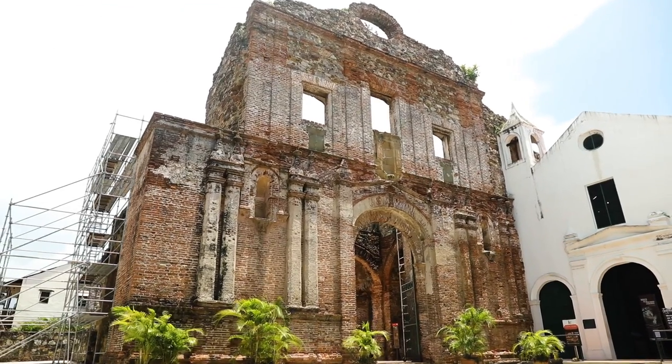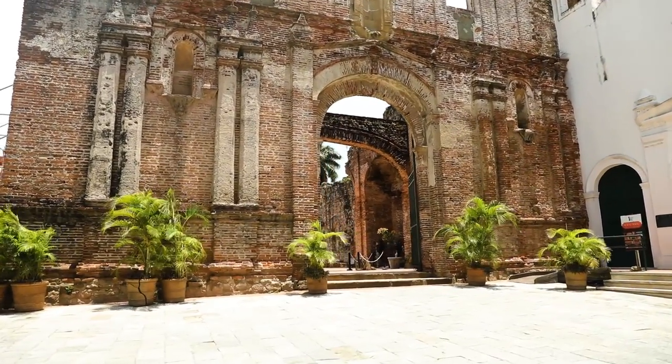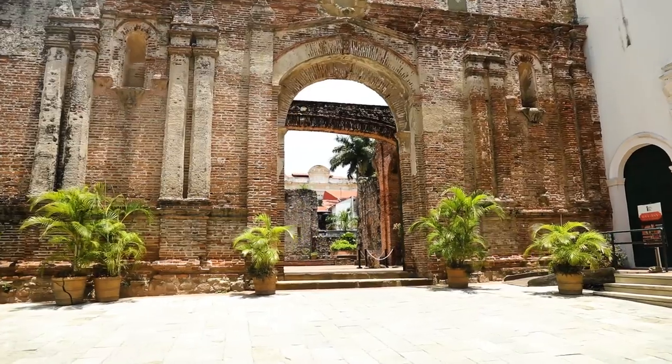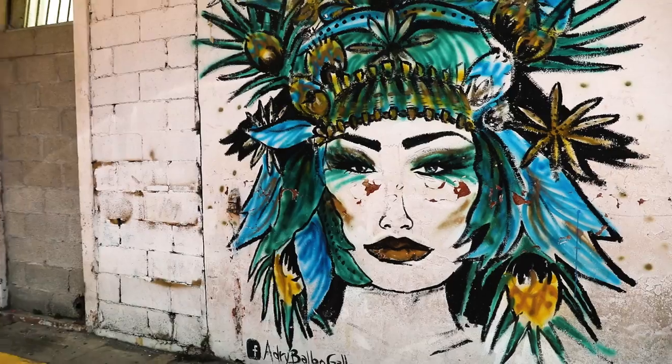This is the convent of Santo Domingo, built in 1678. It was ravaged by two fires in the 17th century, which toppled the towers and the interiors. However, the walls and arches still stand.